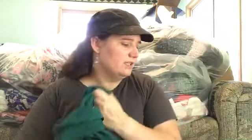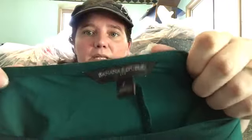Talbots is really one of my go-tos, honestly. It sells for me. Talbots and Chico's and all the old lady clothes that people like to call them. Old ladies buy them. And some of them I kind of like. It means I'm getting old. Banana Republic, size large, green blouse.